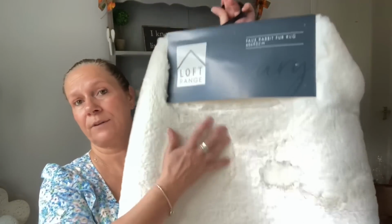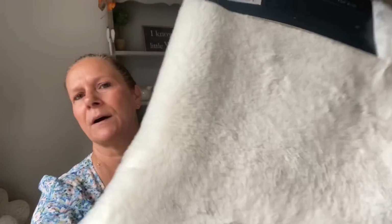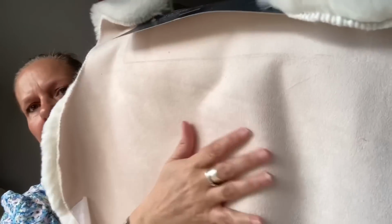Is that right? 30 centimeters is 12 inches. 12 inches is a foot. Yeah, I think it is. So it's 2 foot by 3 foot. And I bought 4 of these. You'll never believe how much money these were, guys. I couldn't believe it. Look at the quality on that. And then the back is as if it, you know, it's.